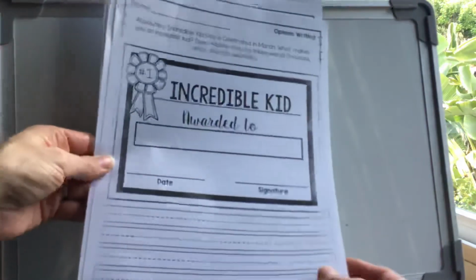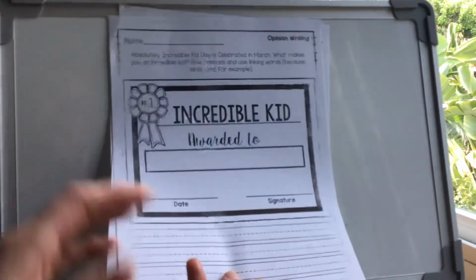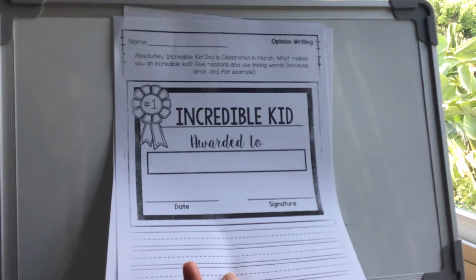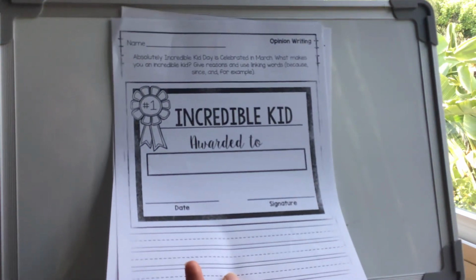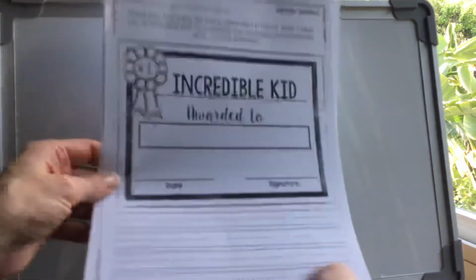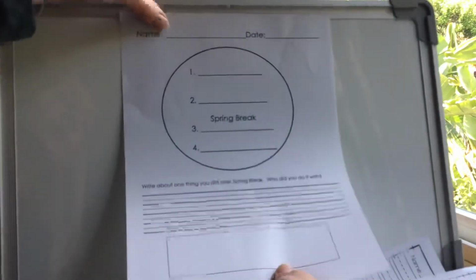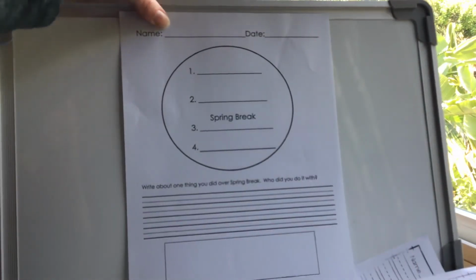So our writing for this week is Incredible Kid, and it says, Absolutely Incredible Kid Day is celebrated in March. What makes you an incredible kid? Give reasons and linking words like because, since, for, and example. So we're going to brainstorm that and do that writing later, and both of those pages. And then we're also going to be talking about what we did over spring break.